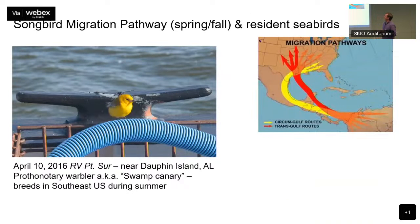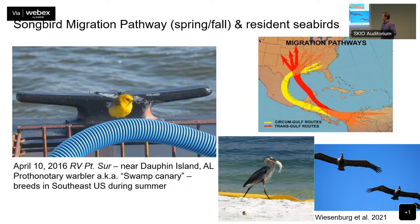And so other things about the Gulf that I think are pretty neat is that it's a songbird migration pathway. And so there's a lot of birds that nest and breed in the summer in the Southeast US, and then they winter in South America. And if you're out there at the right time, as I was in 2016 in April, right off the coast of Mobile, Alabama, we had this prothonotary warbler, which is a songbird that landed on our ship for a little rest break, probably as it was making this long trek across the Gulf. And then it ends up in the Southeast US for the summer. And then in terms of fisheries production, it really fuels a lot of these seabird populations that are there all the time, like pelicans and great blue heron.